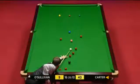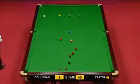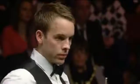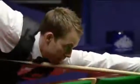Just got to avoid the baulk colours in playing this red into the middle. And he has just. Good recovery. 41. It's all about keeping tight control. And he needs another good positional shot to get back into prime position.